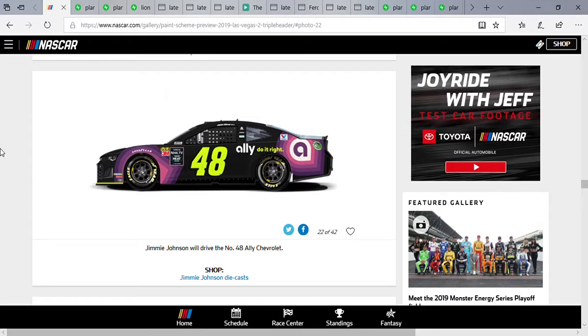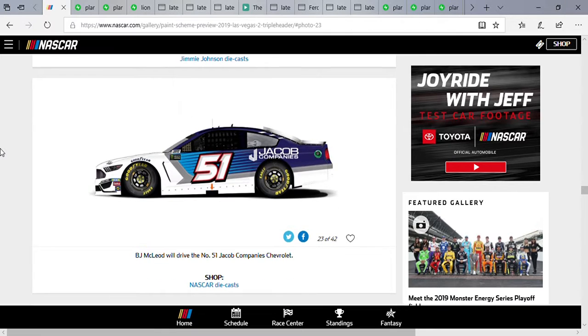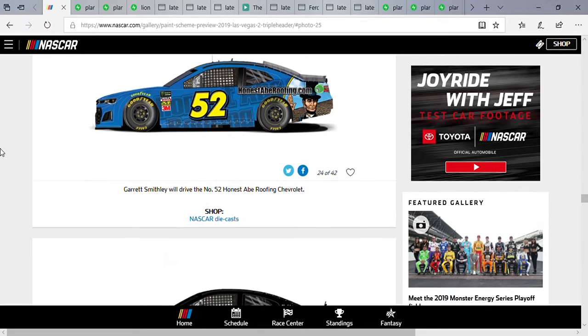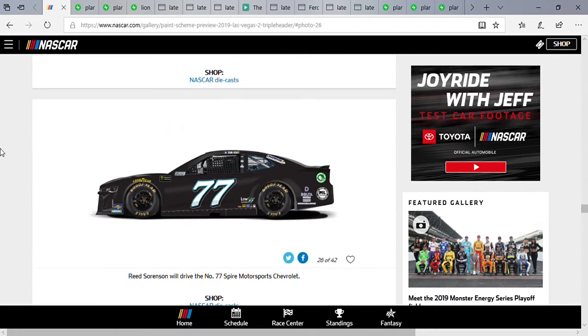Johnson, my third favorite driver. Can we at least get a win during the playoffs, regardless if we're in the playoffs or not? Well, we'll have to wait and see what happens. 51, Beating Honest A back for another race. And is Garrett Smith really racing this week? Looks like it. JJ Yeley, 53. Nice. Reed Sorenson.